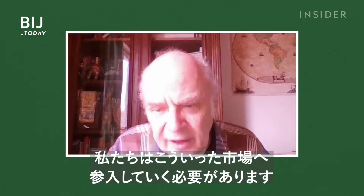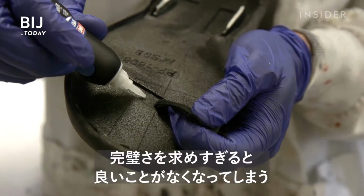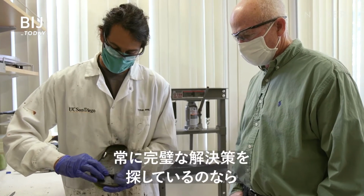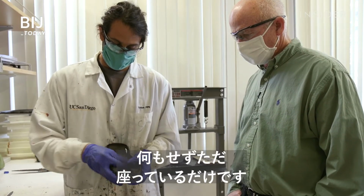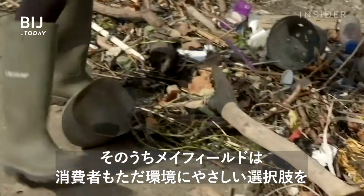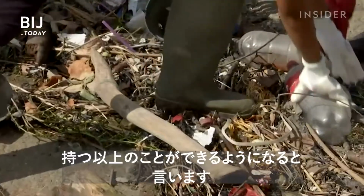We need to have these kind of market entries. Perfect is the enemy of good enough, right? Meaning that if you always look for the perfect solution, you'll never do anything. You'll just sit around. In the meantime, Steve says consumers can do more than simply wait for more environmentally friendly options.